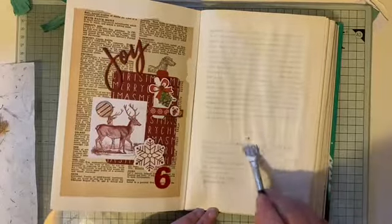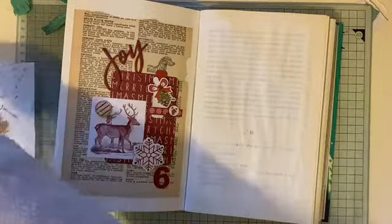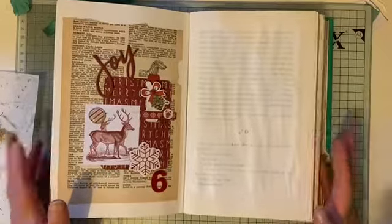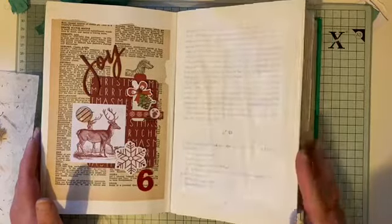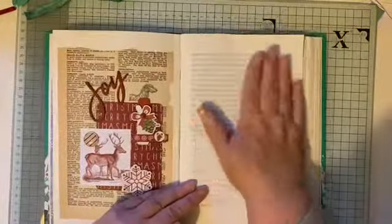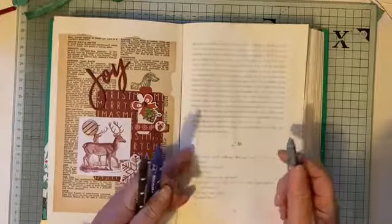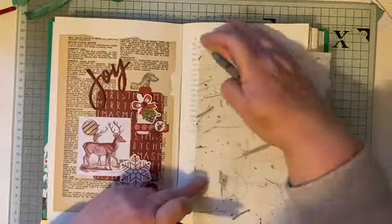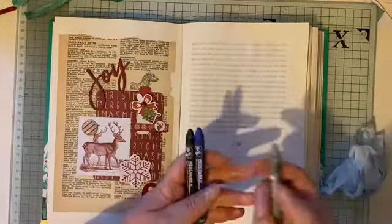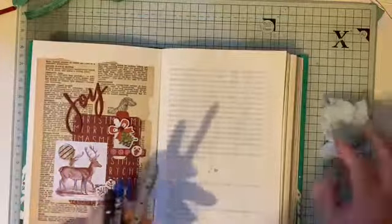Now I'm just going to give that a blast with the heat tool, and I'll be back when it's dry. So that's the page quite dry, and I'm going to add some colour around the edges, because I just want to sit that on a little bit of colour. And I'm going to use the crayons and a wipe to blend it.